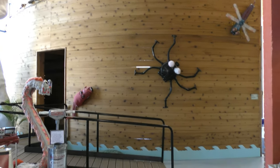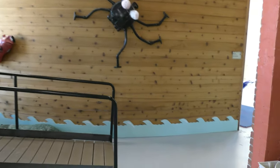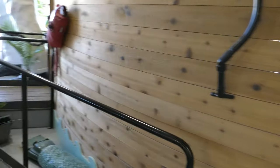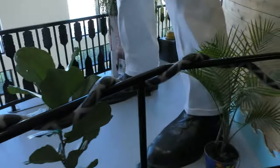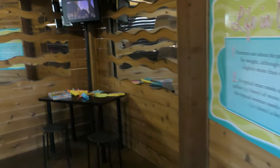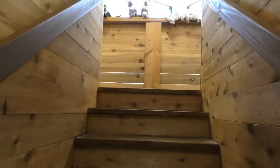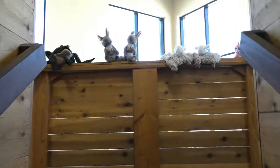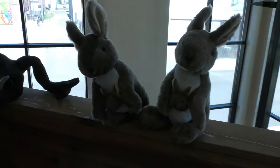Well, we got something else to do in this museum. We gotta go through Noah's Ark. Let's see what this is. There's all kinds of snakes around here. Be careful. This is a nice little children's playhouse, it looks like, but we're gonna go up these steps. And two of each are waiting for us, just like Noah's Ark.